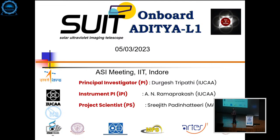And one of the payloads, SOOT, is what I'm going to talk about. The principal investigator of SOOT is Durgesh Tripathi. I am responsible for delivering the instrument itself. And the project scientist is Srijit at Manipal.